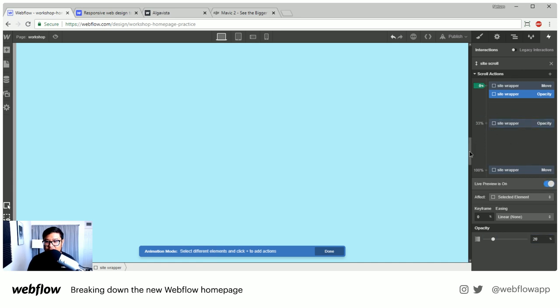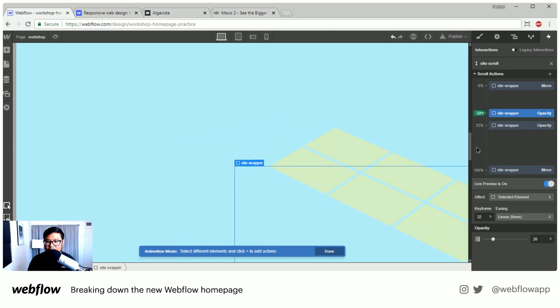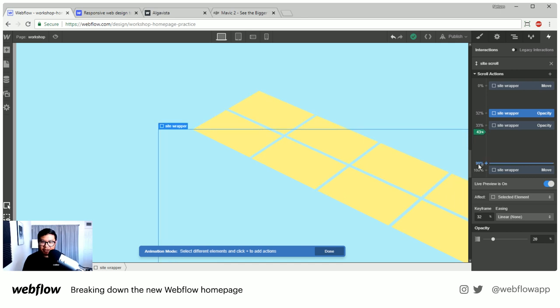Okay? And so I can see how it starts like that, and then it gets lighter. And so I can bring this down to like 32. So watch what happens at 32, 32, and then 33. See? That's all it is. And so I'm just affecting a different element based on the scroll percentage while I'm scrolling inside of that element. Hopefully this makes sense, Curry.